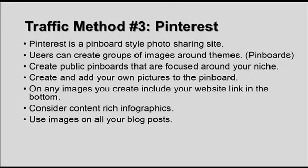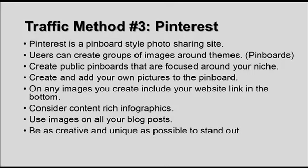You want to try to use images on all your blog posts, because if people are on your website and they end up liking the content, they could share your article on Pinterest, and when they share it, it shares it with your direct link. And Pinterest, again, is another high authority website. So creating pinboards around your theme and your niche, those are all good ways. Be as creative and unique as possible to stand out, especially if you're creating your own images. But at the very least, create pinboards that are focused around your market, that bring in the type of people you're interested in. And believe me, you'll find it. Pinterest is a huge website.